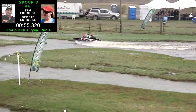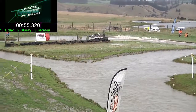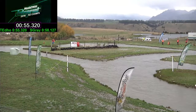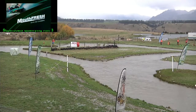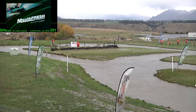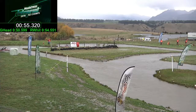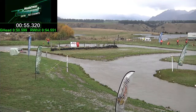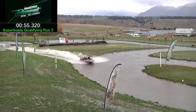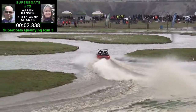All right, we are going to reset our clocks and we are going to have a super boat coming out now. This is Aaron Hansen and Julianne Shanks. I discussed with you earlier the big off that they had at Wanganui. Baden Gray, Aaron's cousin, has been kind enough to lend them a boat. They will be doing one lap to secure themselves third place in the overall championship. So Aaron Hansen driving with a broken thumb. Julianne Shanks had part of her left index finger amputated after that big crash at Wanganui only a few weeks ago.